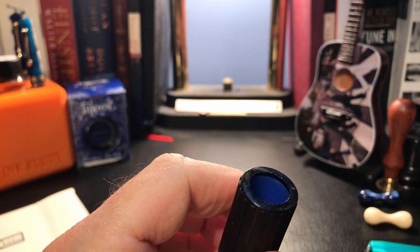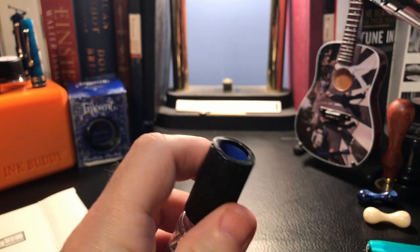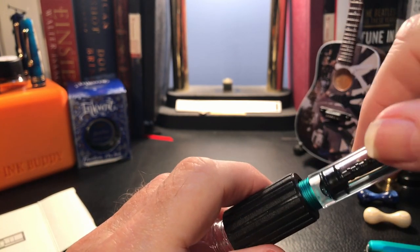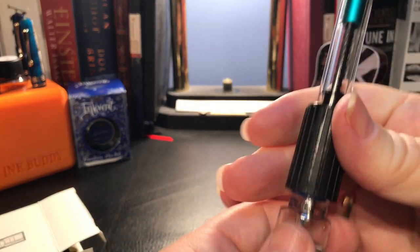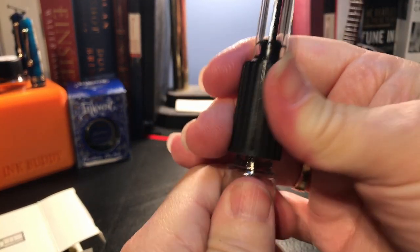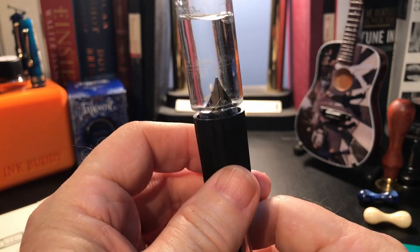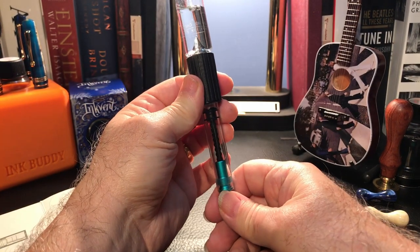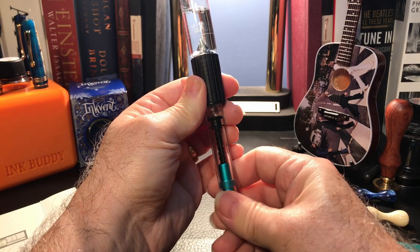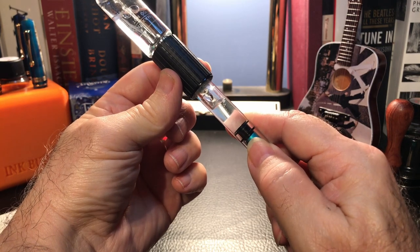You can see there's the silicone liner, and you're going to put your pen into that as far as it will go, where it's snug, and then turn the large knurled cap down so it locks it in place. It's very rigid. And then you turn the nib up. And then all I have to do is retract the piston and it will fill the pen.